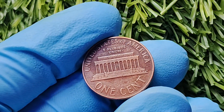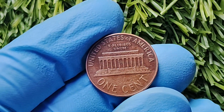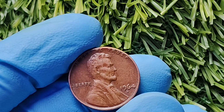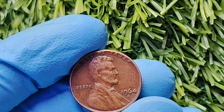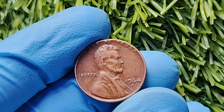At first glance, this penny looks like any other. It's got Abraham Lincoln's iconic side profile on the front, the Lincoln Memorial on the back, and that little D mint mark below the date, which tells us it was minted in Denver. Why are collectors paying a mind-blowing $1.8 million for a coin that most people would ignore? Well, here's the secret: rare errors and high-grade versions of this penny are in extreme demand.